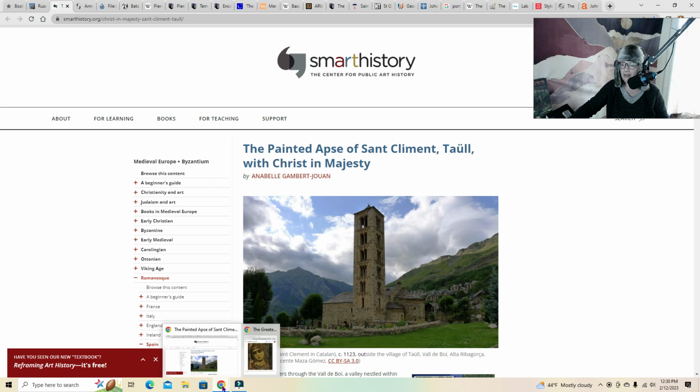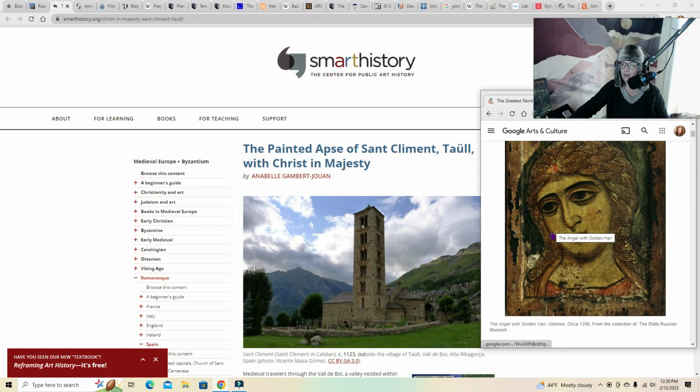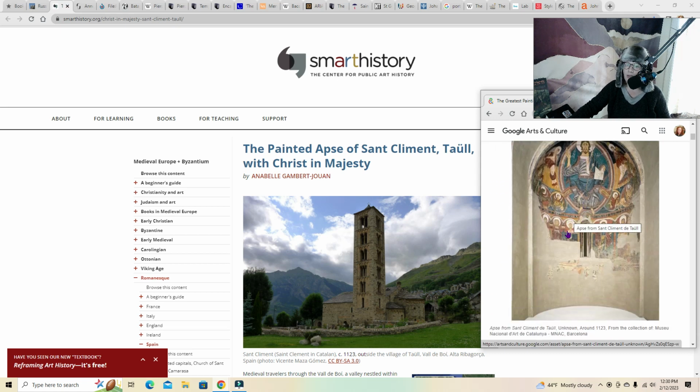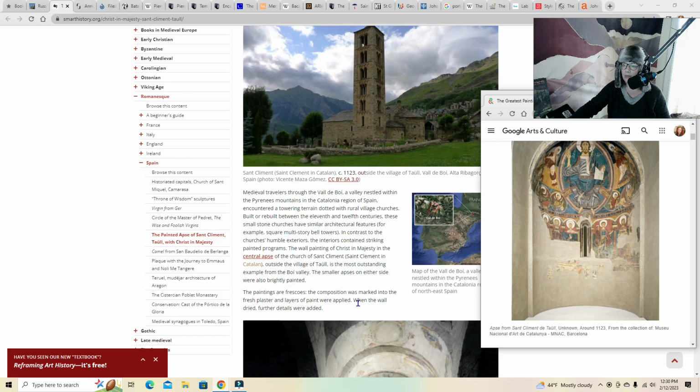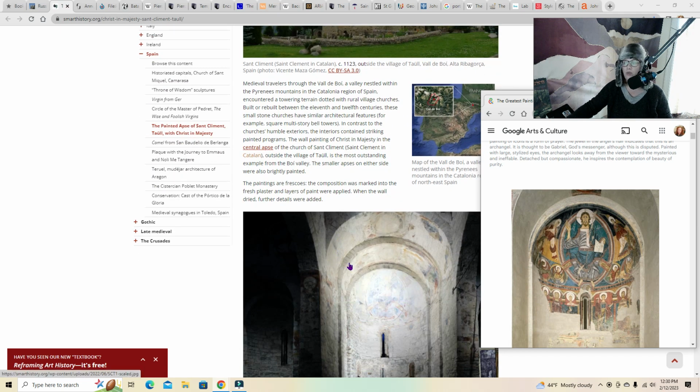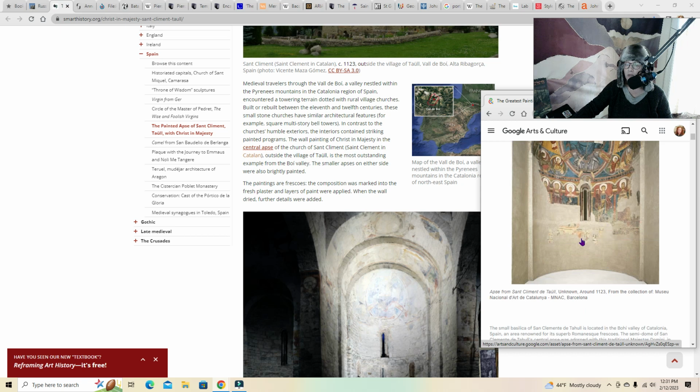Okay, now we're talking about the painted apse of Saint Clement at Taull with Christ in Majesty. And that was this thing here. And I was discussing whether it was a frieze or whether it was a fresco. Wait, is that the word? Yes, that is a fresco. I had a moment. So this is actually, wait, I wrote it down. Did I write it down? It says here it's a fresco, which meant that the lime plaster was still wet when this was painted on. And then it says when the wall dried, further details were added. And that's why I thought it was a frieze, because frescoes age a little differently than friezes because of the way they're applied.